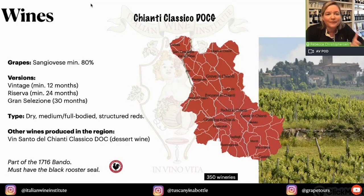Of course, because of these regulations and because also of the great vastness of the area, there are quite a few different styles, but definitely we're talking a dry wine, medium to full-bodied, structured, age-worthy, beautiful wines. I am in love with Chianti Classico.